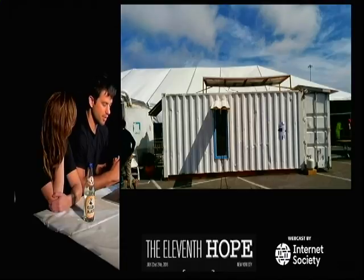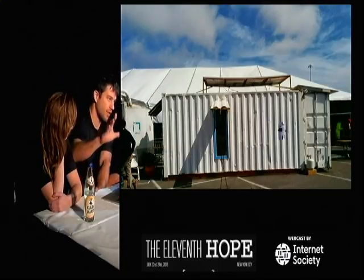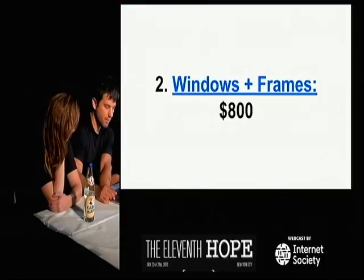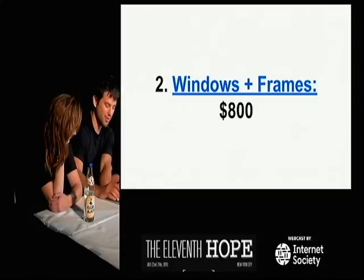We'll talk about insulation in a minute, but adding this reflectivity makes a big difference. You get a lot of the infrared reflected off. It also helps seal up any spots that might be a little rusty on your tin box. And then take a hot or cold, depending on the time of year, nap in your new home.